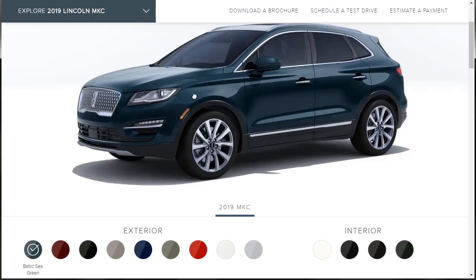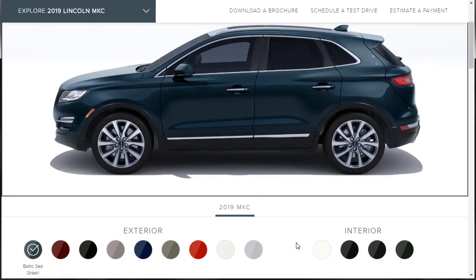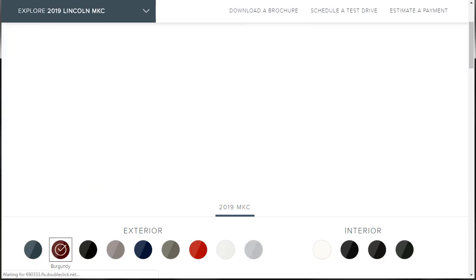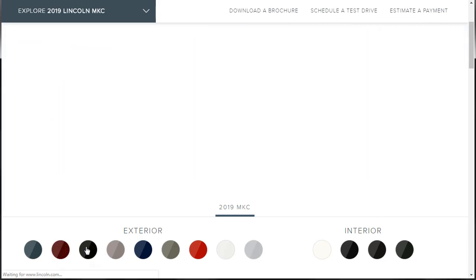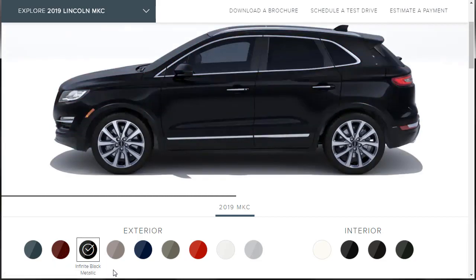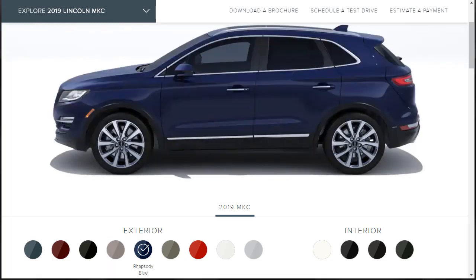Now, the resolution on this image isn't that great, so it doesn't really do this color any favors, that's for sure. What's this color here? This one's known as Burgundy Velvet Metallic Tinted Clear Coat. So, again, another dark color, not really done any justice by this resolution, but we can see the basic overall color. Then we have an Infinite Black Metallic. There is also an Iced Mocha Metallic, which I kind of like. I also like the black as well.